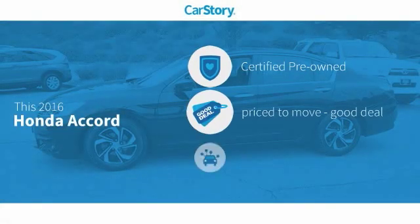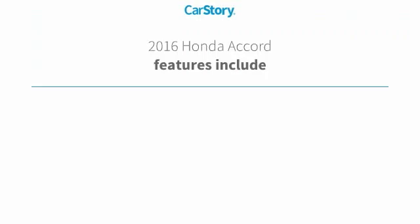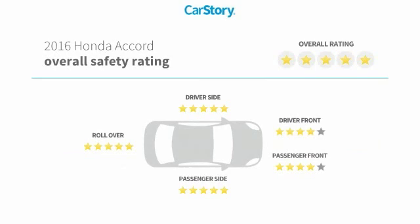Car Story research indicates this vehicle as certified pre-owned, a good deal, and loaded with features. Features also include keyless entry, steering wheel controls, MP3, hands-free Bluetooth integration, and has been listed as an IIHS top safety pick with these ratings.